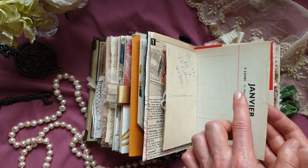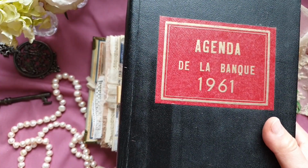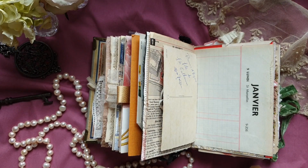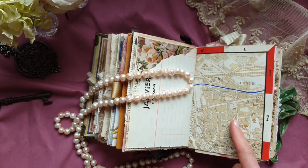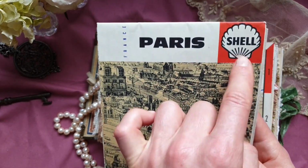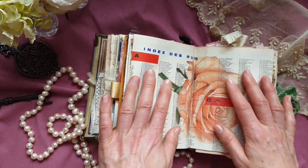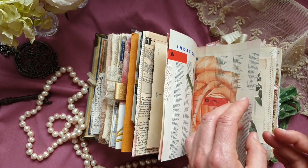The next page, this one, comes from this ledger or diary. It's a bank diary, Agenda de la Banque of 1961. The page here is from the Paris map by Shell from 1965-1966. Some more paper napkin découpage.